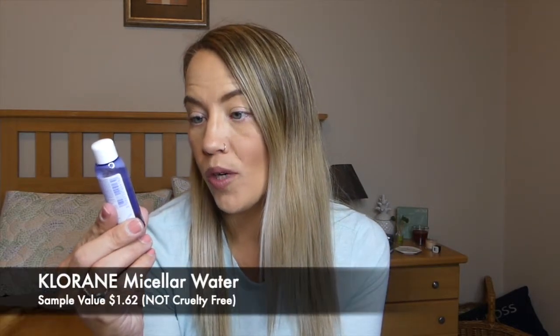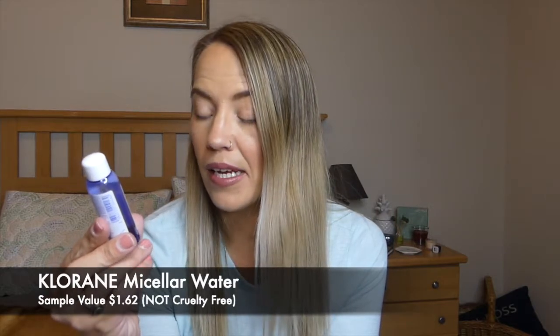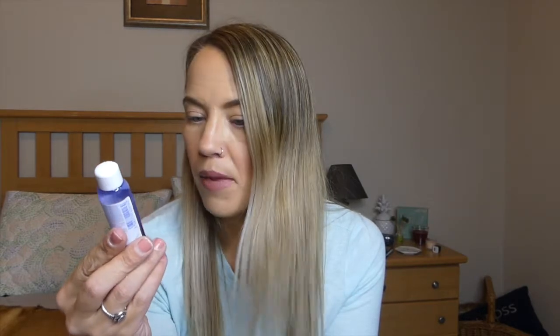Okay, let's see this. This is from Chlorane Laboratories. Yeah, this is from Chlorane. It is a micellar water with organically farmed corn flour. So it's a 3-in-1 makeup remover, which is what a micellar water is if you've never used one. Never heard of this brand though, so I'm not sure anything about them, if they're cruelty free or not. But there's the packaging. I do like the bottle. I like that it's blue. The bottle's kind of different.